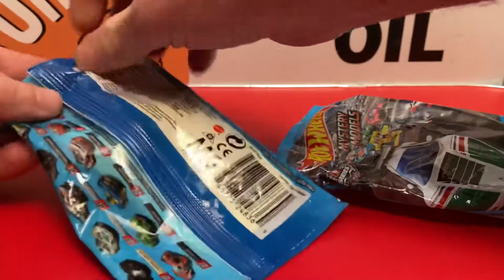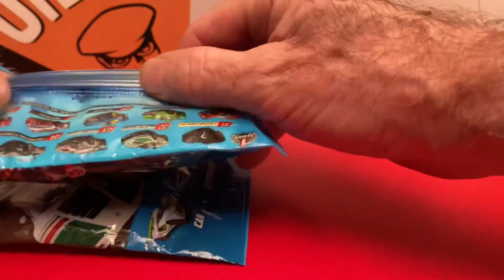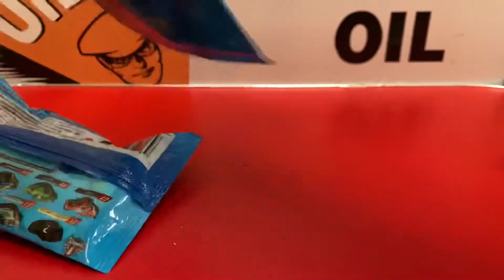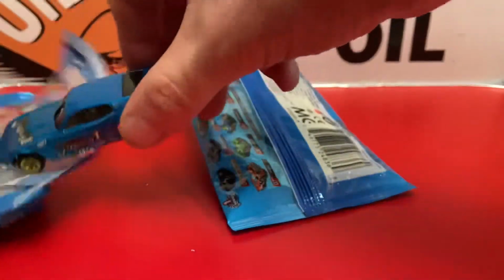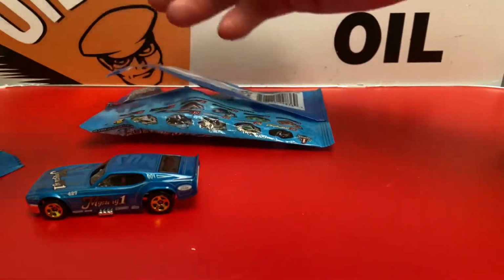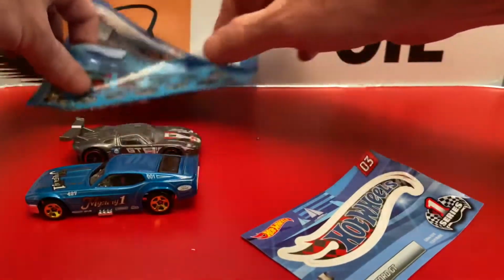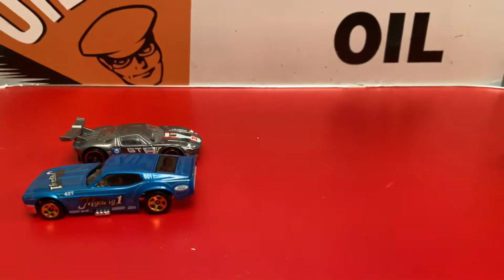Bonus race. Yeah, I know it's in here because of the little number right there. It's got a number 1, and I got a number 3. Man, I looked through a lot of boxes to get these two. I didn't know there was a sticker. Okay. Mustang funny car and a Ford GT.